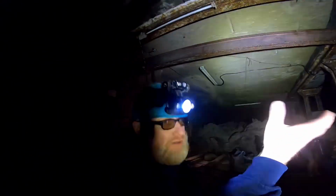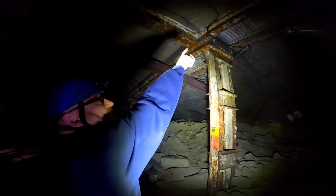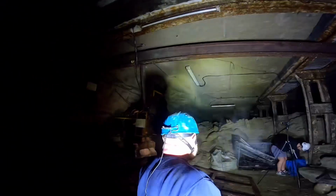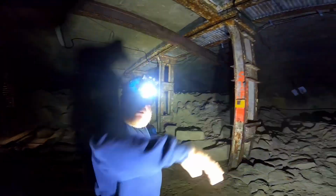This would have been to keep the roof up, because you remember when we went to the depot store, they had the same corrugated stuff in the roof. That would make sense, yeah. So I suspect this area was used by the RAF, and the rest of it is the stone mine.